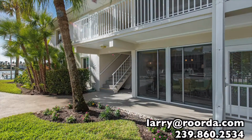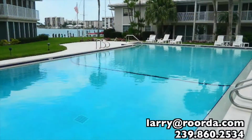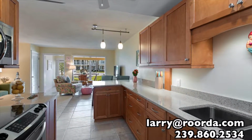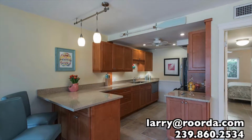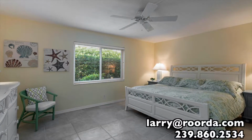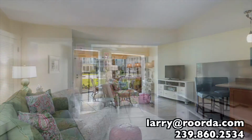This first floor, one-bedroom, charming residence boasts hurricane impact windows and doors that overlook the large swimming pool. Renovated in 2014, this has granite countertops and is completely move-in ready. This little gem is just as cute as can be. Use this as a guest suite or a getaway home that you'll come back to again and again.